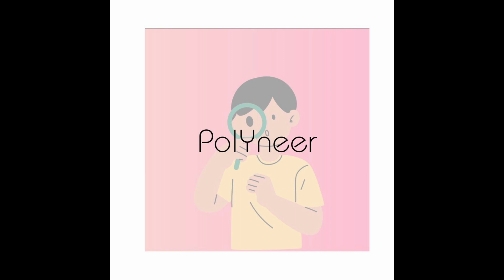But wait, there's more. iGEM isn't just about giving students hands-on experience in synthetic biology. It's also a platform that promotes international collaboration and encourages the development of new solutions to global challenges in fields like healthcare, agriculture, and the environment.